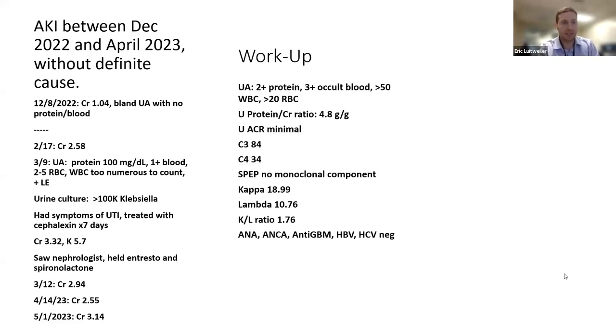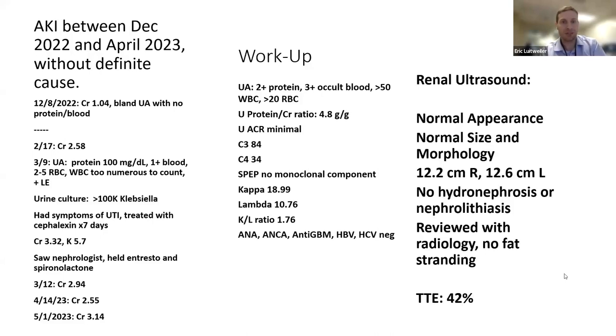After holding those agents, she had repeat blood work. April 14th, her creatinine remained elevated, 2.55. May 1st, creatinine was 3.14. I mentioned the urine culture results, now presenting with Klebsiella, bacteremia, and UTI. Her urinalysis showed 2 plus protein, 3 plus blood, and her urine protein creatinine ratio was 4.8 with really a minimal urine albumin creatinine ratio, unmeasurably low.